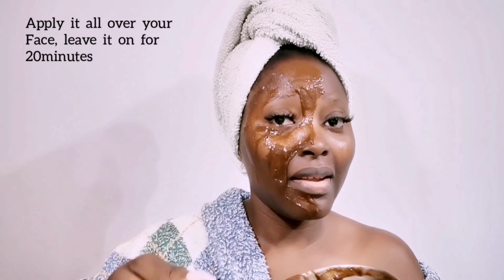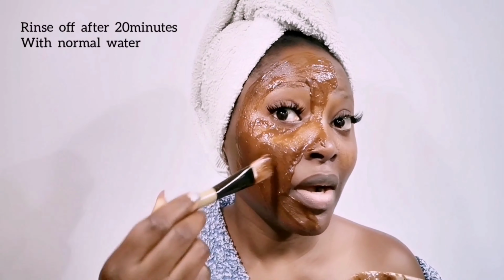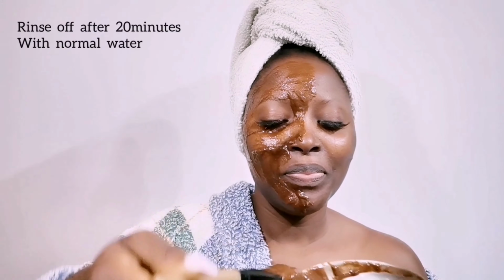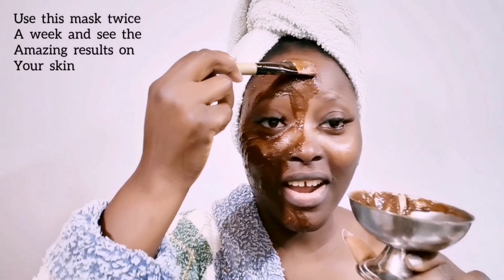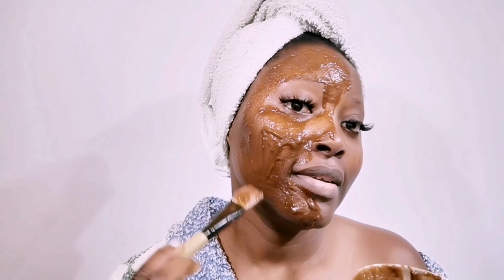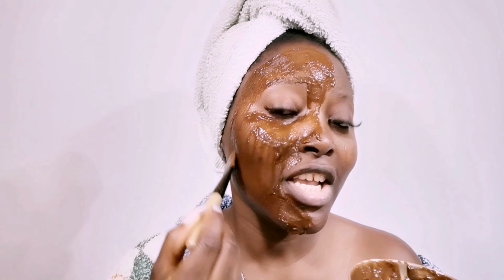Easy, guys. So here we got banana and banana peel. Yes. We got fresh milk, honey, and coffee powder. So these are the amazing ingredients I have here to boost my skin, okay? To get my skin glowing, soft, radiant, smooth, and edgy.